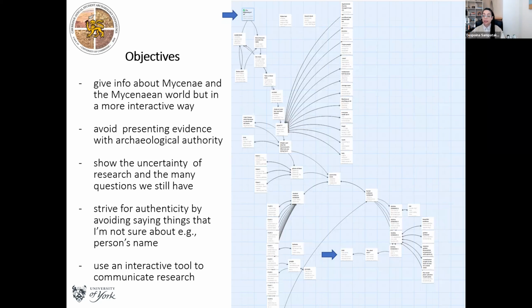while also presenting the uncertainty of archaeological research, especially when it comes to prehistory, and to keep in mind authenticity as much as possible, hence try to avoid implying details, for example, the individual's name, and to see if Twine would be an easy and effective tool to communicate archaeological research.